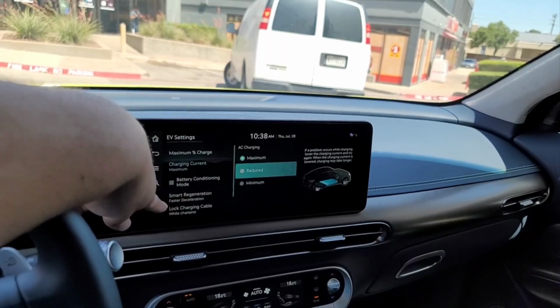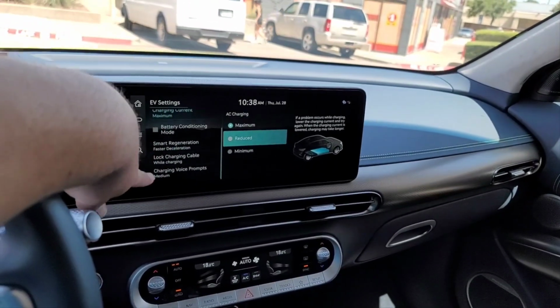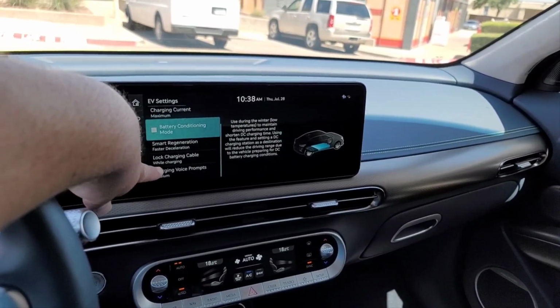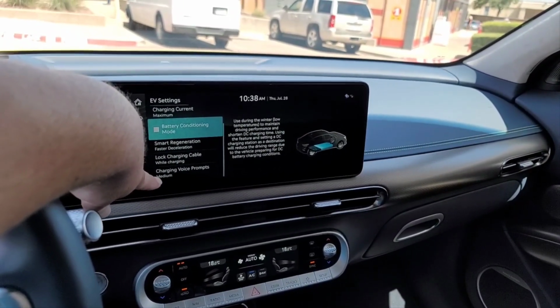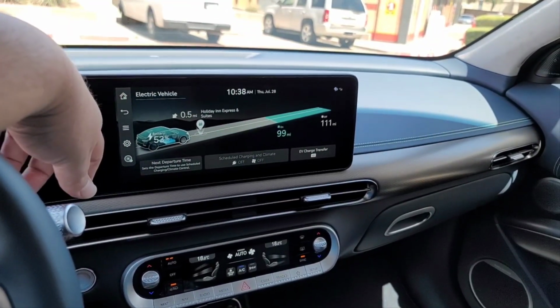So we're also able to set the current for the charging, and regenerative braking, and lock the charge cable while charging. And yeah, we're just gonna let it do its thing here.